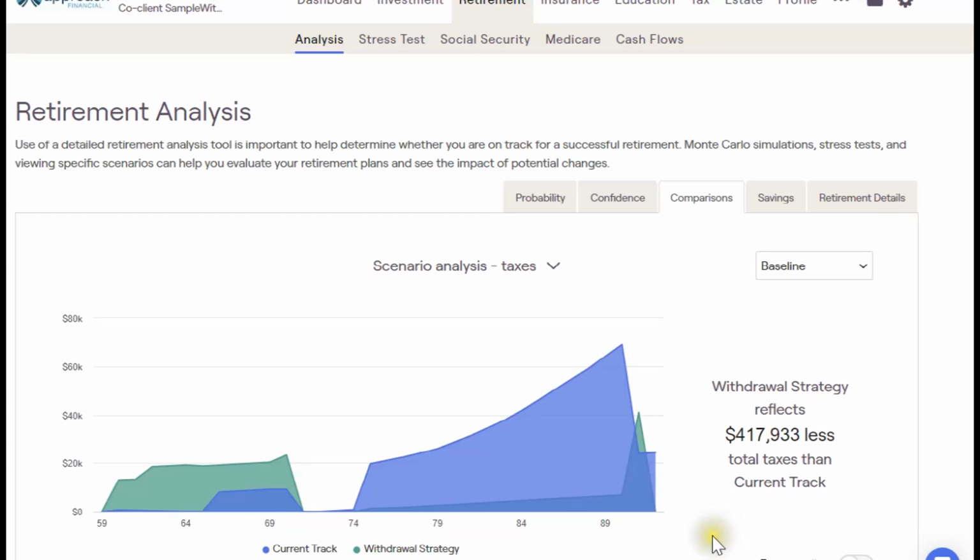In this case, it looks like the couple would come out ahead by using this withdrawal strategy, and that's where they take some income earlier in life. And if things work out exactly as we assumed, which they won't, their withdrawal strategy would result in about $417,000 less in taxes compared to the current track.